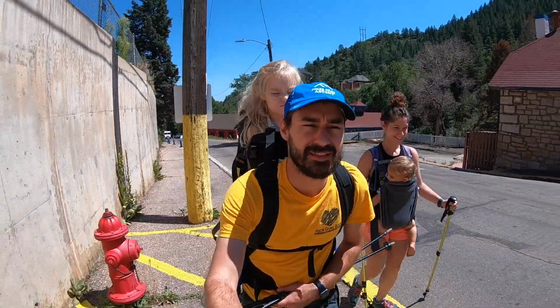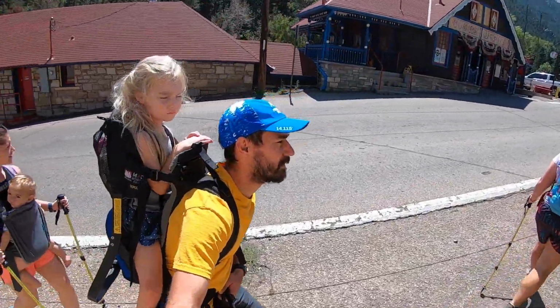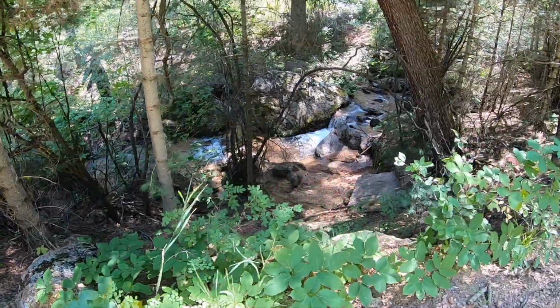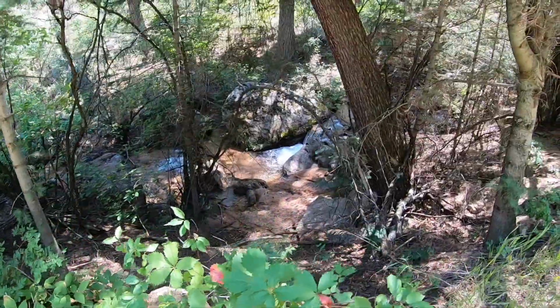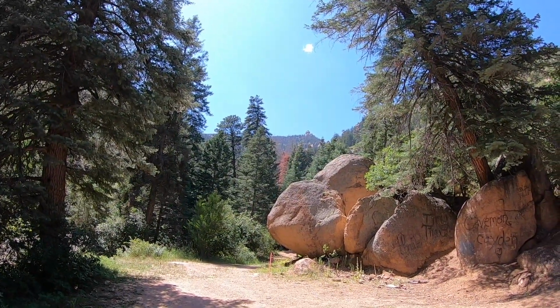So the first part of this hike is making your way up Ruxton Avenue, and you will pass the old abandoned Cogway station. They're rebuilding it right now. Here is a nice view of Magog right there.